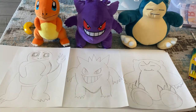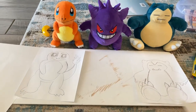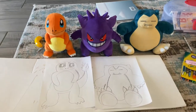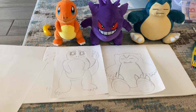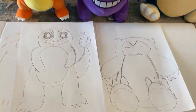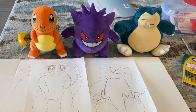I want to color Gengar. Go ahead, color Gengar. Take it away, Mama, so Giovanni can color him. Okay. Yeah. Which one do you want to color, Papa? Can you color one of them? Can you help me? Which one, Papa?